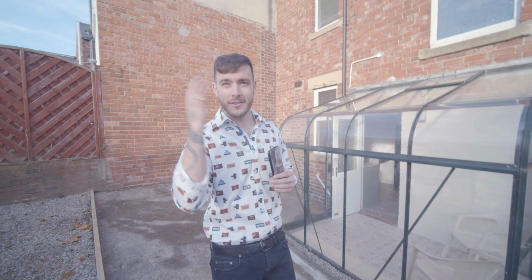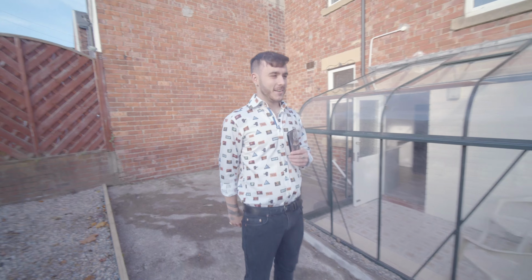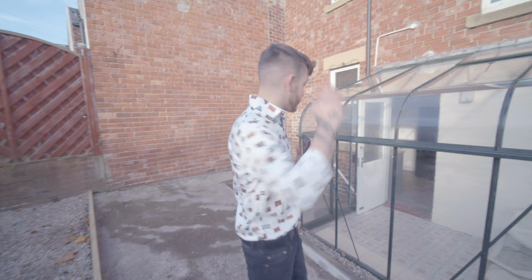A haircut, yeah, I shaved off all my hair as well. Why'd you do that? Gone. I was just feeling it, you know. You can see my happy smile at the back as well.